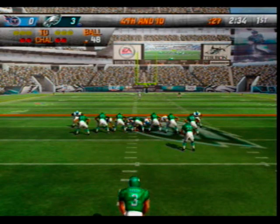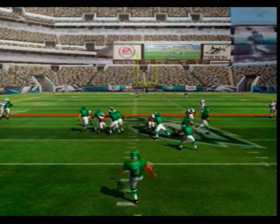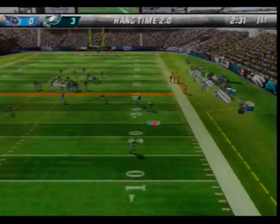Number three is ready to punt this one away. Randall L. is back to receive this kick. This one goes out of bounds.